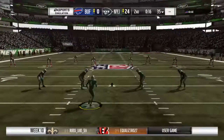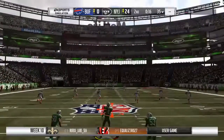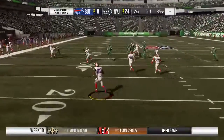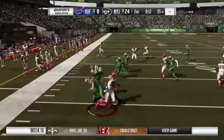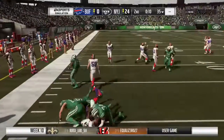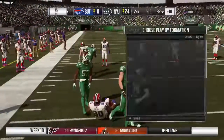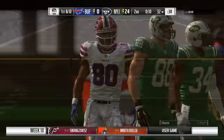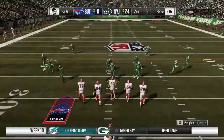Zerline out now to kick this one away. This will be fielded at the 8. Solid return, pretty good field position. They'll start at the 32-yard line. Here's the Buffalo offense now as they get set to take over here.